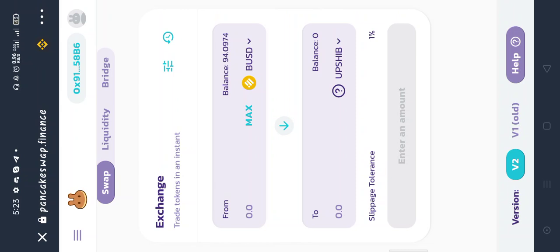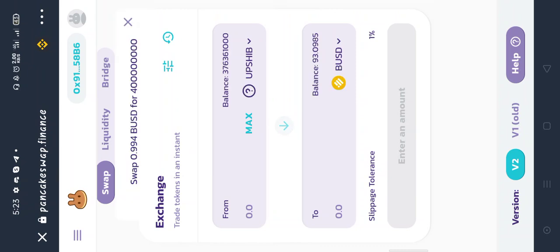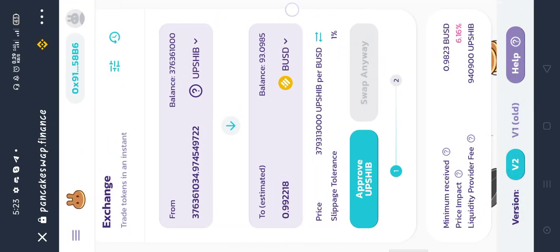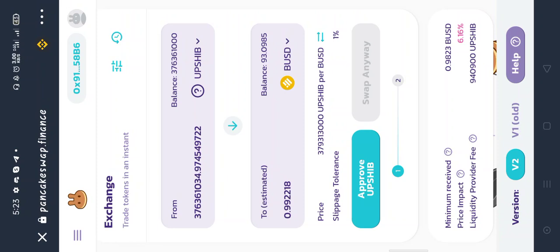So you just have to wait for it to be approved. You just want to buy $1 of the coin to be okay, right? You can see that I already bought $1 of the coin. Now let's try to sell. It's $1 I bought. Let's try to sell now. So click on approve.